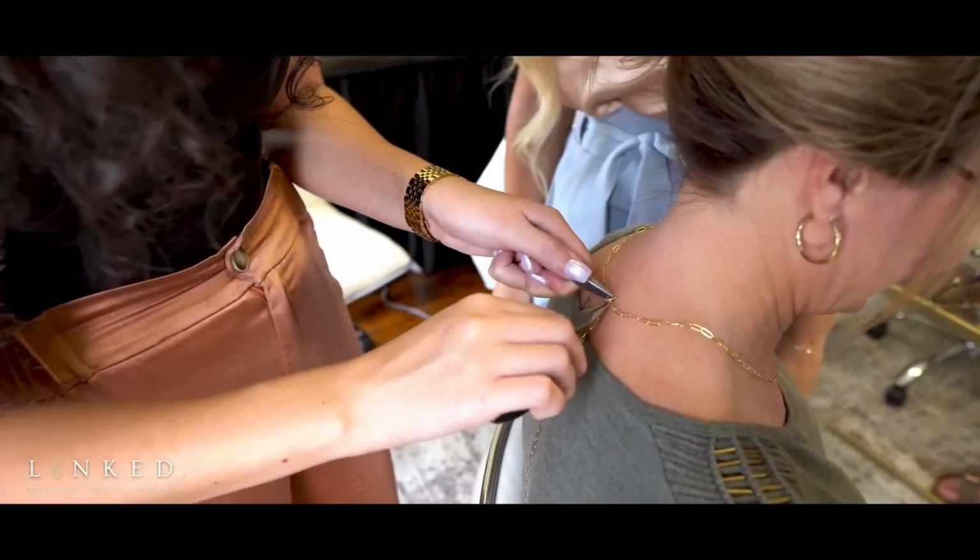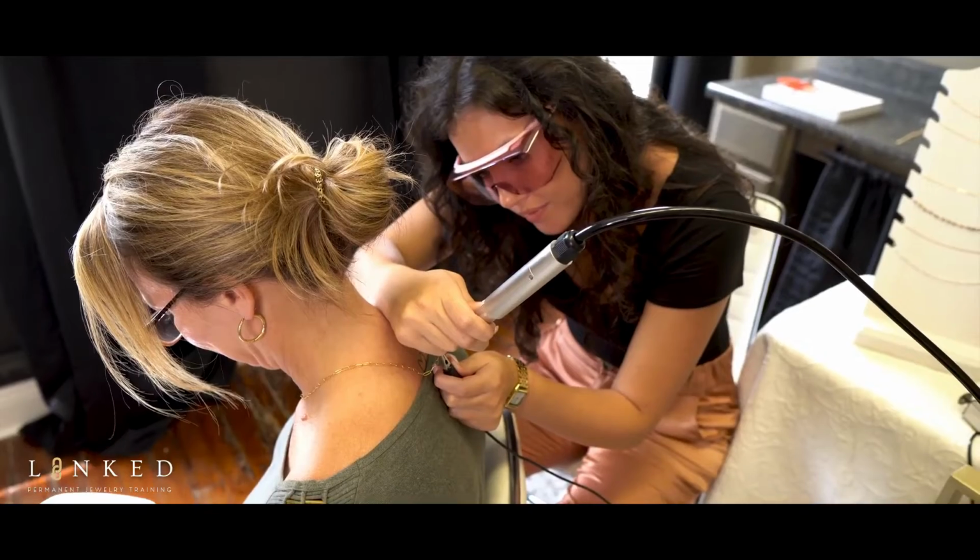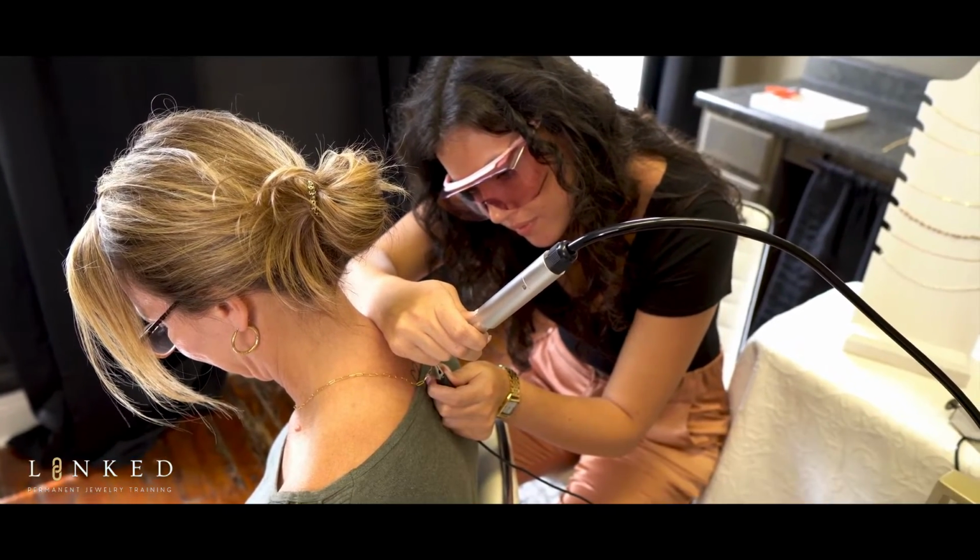Yeah, and I don't think people realize how important that's going to be moving forward because, especially next year and the next year, when more and more permanent jewelry professionals pop up, the clients are going to have to make a decision. Do I go with someone certified or someone not? I know certified is a word that gets thrown around, but it's like you said, all the factors, like the quality of the jewelry because you get it from us.